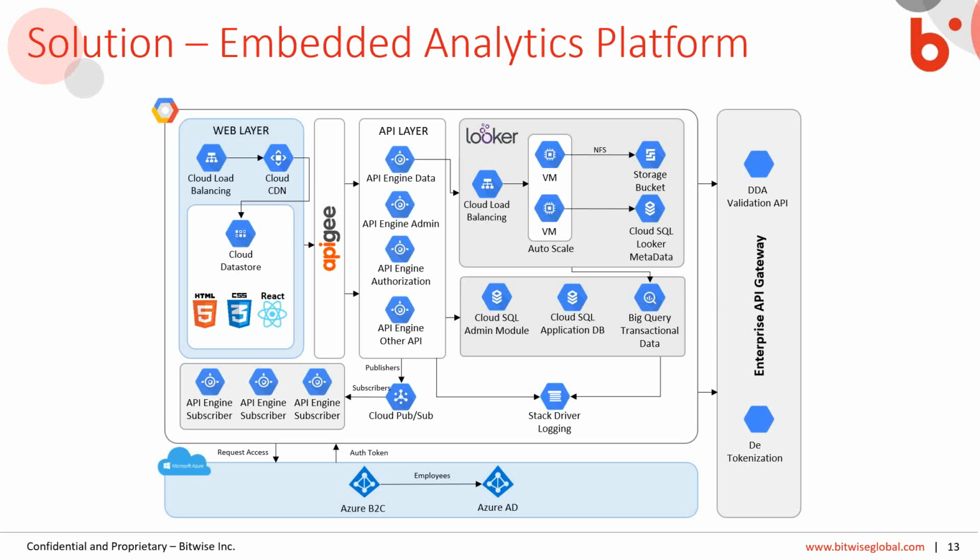So a couple of things that I would like to highlight that Looker provided out of the box, which were very important for the success of this architecture. The first thing was an out-of-the-box highly interactive data visualization option. On top of that, they also provided the ability to extend those visualizations using custom JavaScript libraries. And the second feature that was very important in making this architecture successful was the out-of-the-box API capabilities.